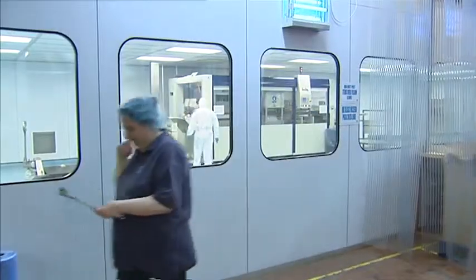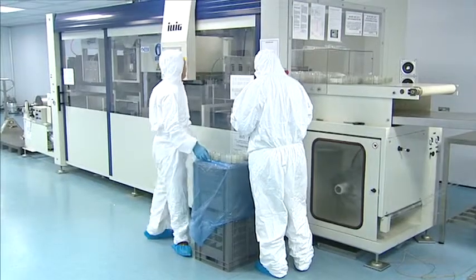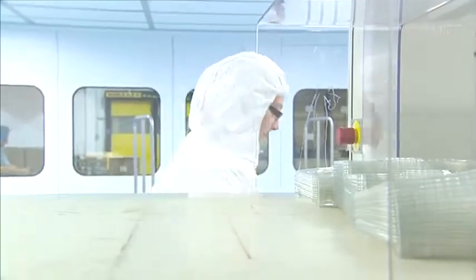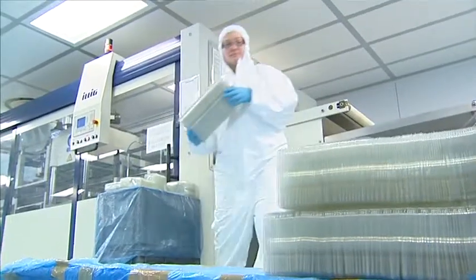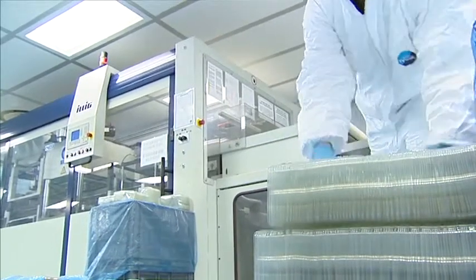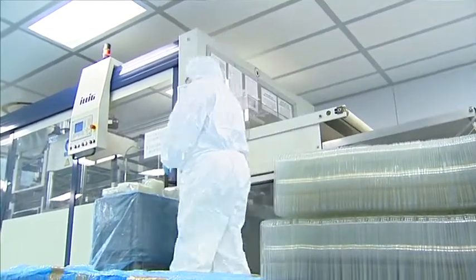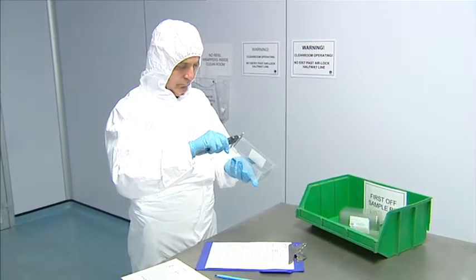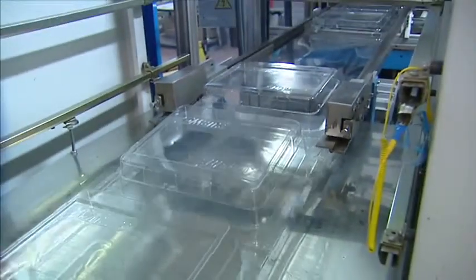In addition, their clean room, which services the medical and pharmaceutical industries, is accredited to the latest standards and is large enough to accommodate additional requirements when they're needed. As forward-thinking market leaders, they were one of the first companies in their sector to be accredited to the BRC IOP standard for food packaging.